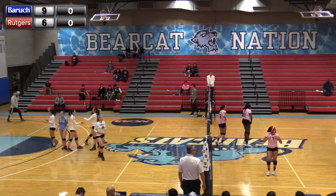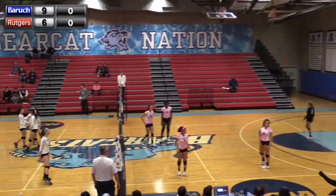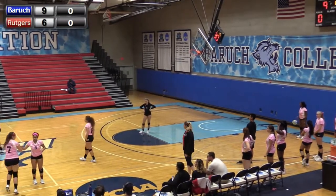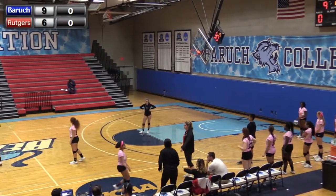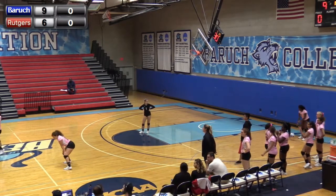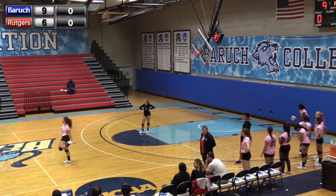Yeah, if Baruch commits on the middle, number 11, then that means number 8 on the outside is going to have a lot more one-on-one situations and a lot more room to work with. Yeah, to kind of just pick and choose what she wants. And I think she chose that seam there and killed that ball. Couldn't agree more.